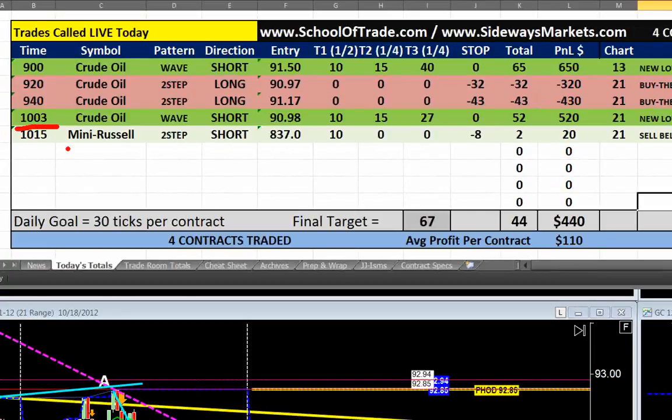About 25, 30 minutes later, we got back into another wave pattern short. We had already made a bunch of money in the short to begin with. And sure enough, it was good to us again. So 65 ticks, 52 ticks, selling. And we almost lost just as much trying to buy. These two losses taught us a lot today. It taught us how to be disciplined, to follow our plan. Our plan said, Joe, you're crazy to keep trying to force these longs.